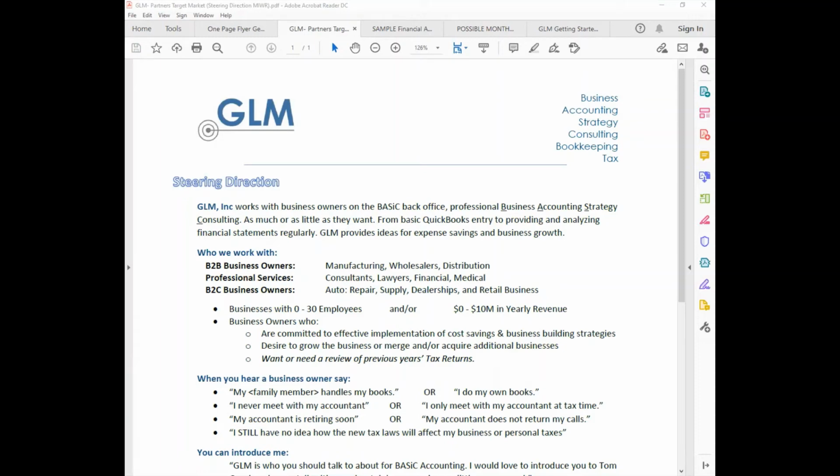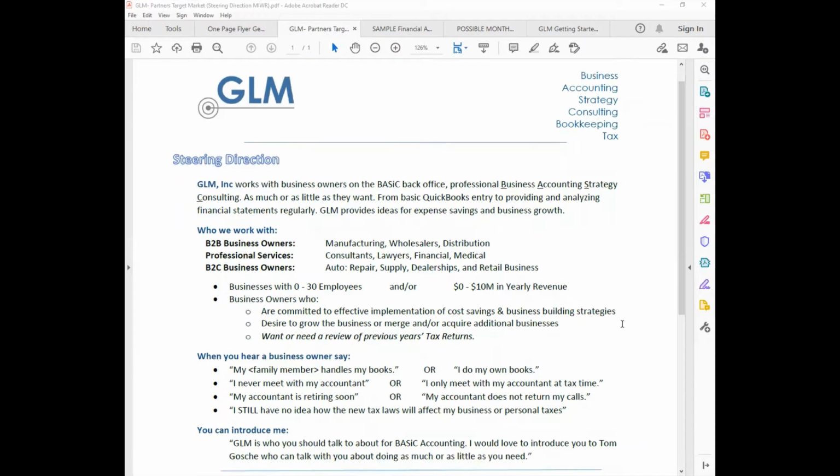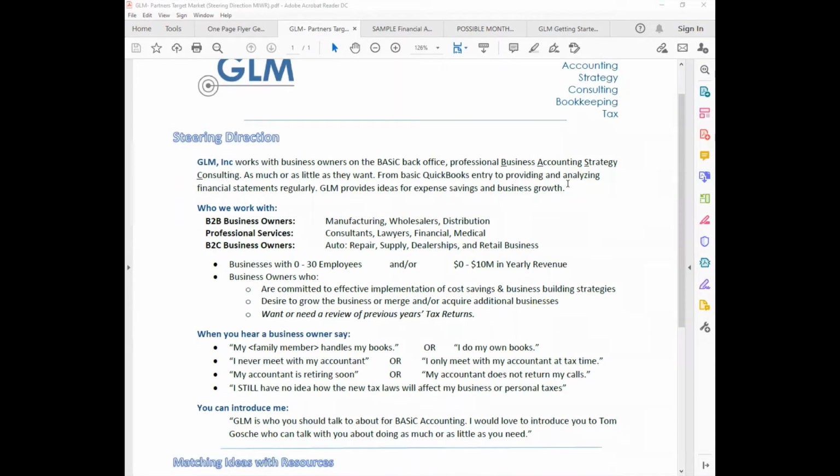We work with business owners on their basic back office, professional business, accounting, strategy, and consulting. We do as much or as little as they want, from setting up QuickBooks to basic QuickBooks entry and providing and analyzing financial statements on a regular basis. GLM and myself, we provide ideas for business savings and for business growth.